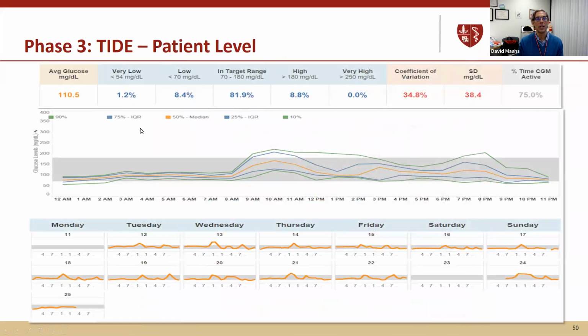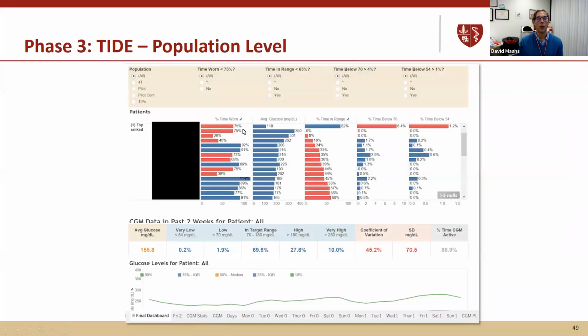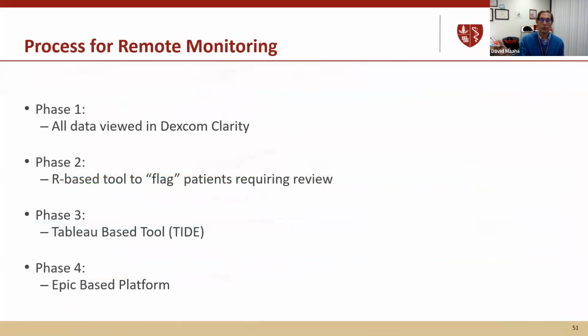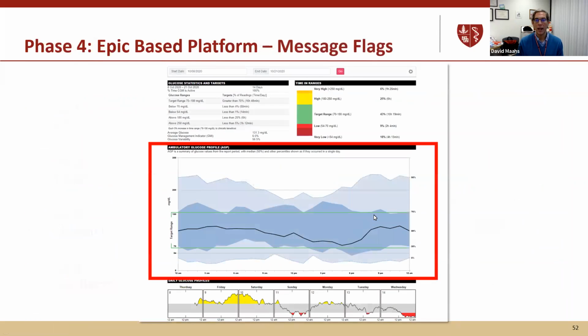And then this is just a patient level display looking at some of the basic metrics that we all want, and kind of a quick way of looking at this. So you could click on one of the individual patients, and then it would take you to this AGP type of readout. And that's really the next step then, is to have this better integrated within Epic, and we're working to have an AGP type of view to make it even easier for our team.